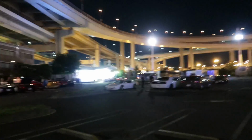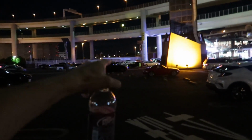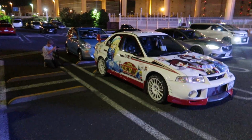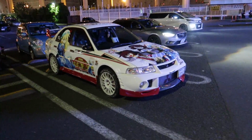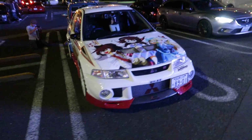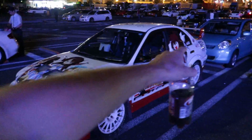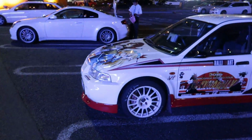Anyways, guys, I think it's slowing down. Nothing's really changed, just more people leaving. So I think I'm going to, oh, wait. I spotted Itasha. Okay, this thing is super cool. I'm pretty sure it's an Evo 6 or 7, but tell me in the comment section. I love this Itasha wrap because it's got multiple characters everywhere. It's awesome. Look, this side's got a different character entirely. Man, so cool. What's the roof got on it? Got something on the roof? Yeah.